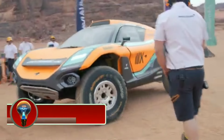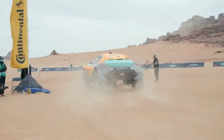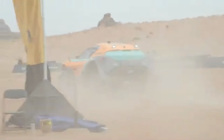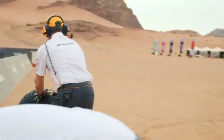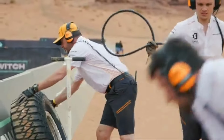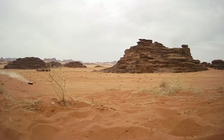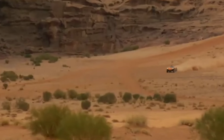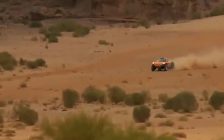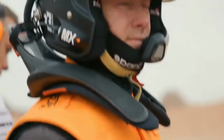The McLaren Extreme E is an electric off-road racing car that was developed by McLaren Racing for the Extreme E racing series. The car was unveiled in October 2020, and it made its competitive debut in the first race of the 2021 Extreme E season. The McLaren Extreme E is powered by a 550 kilowatts electric motor, which gives it a top speed of 124 miles per hour. The car has a range of up to 13 miles, and it can accelerate from 0 to 60 miles per hour in 4.5 seconds.